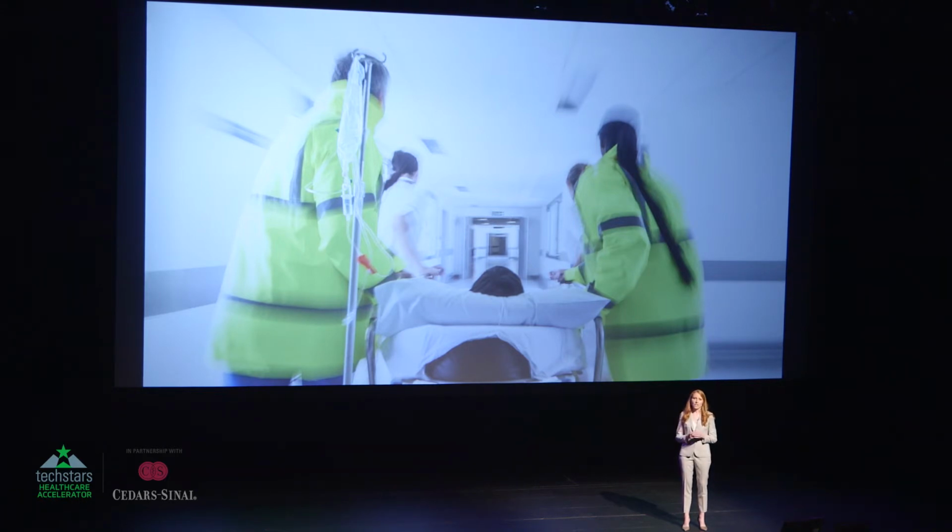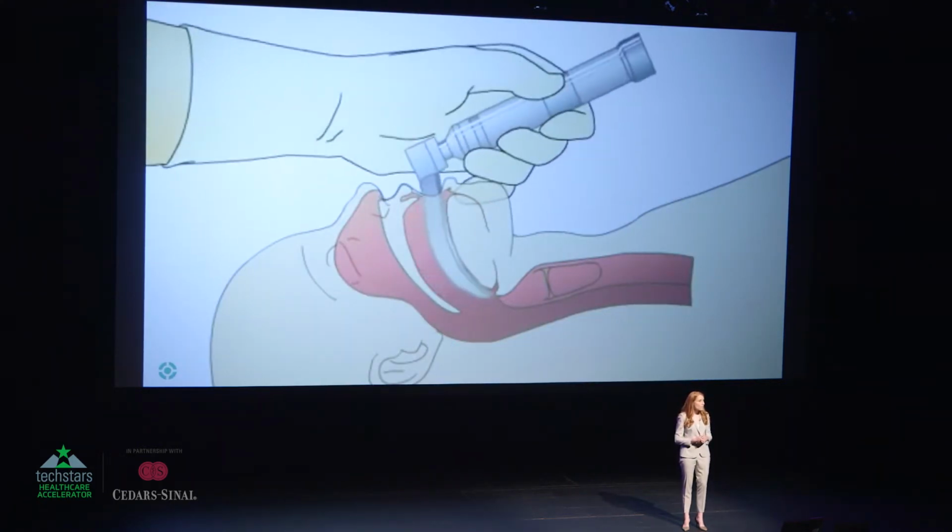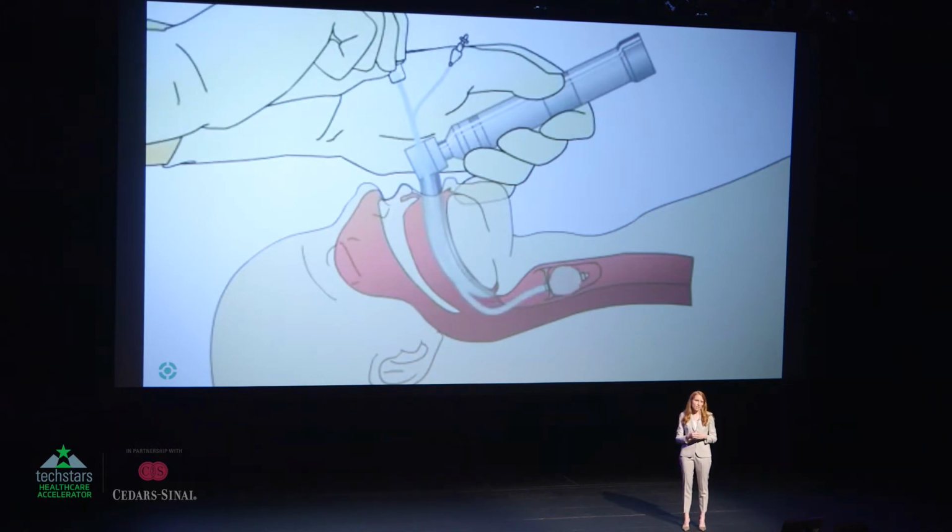Intubation is a life and death procedure. It's the process of inserting a breathing tube into the airway when a patient can't breathe for themselves. Dr. Mallory has done this procedure thousands of times over her 25-year career, and even for her, it's one of the scariest and most challenging procedures she does on a regular basis.